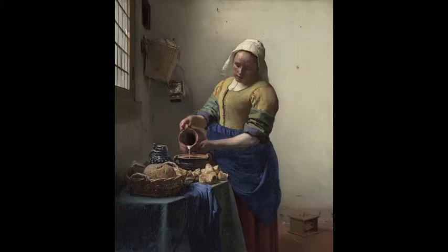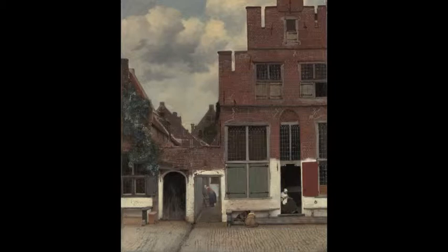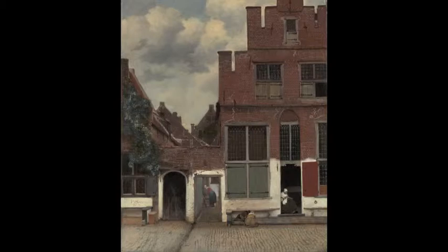And now we come to Vermeer. In the middle you see the kitchen maid, on the left is the little street, and on the right is Vermeer's woman reading a letter. Let's go to the left first. But whenever I stand in front of these three small canvases, I always tell myself that these little wonders really are just simply bits of linen covered in paint.